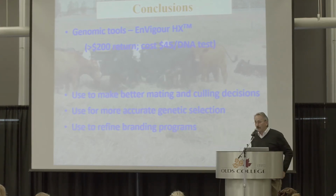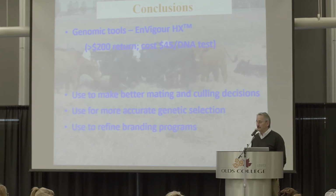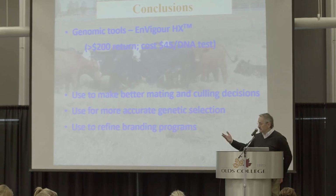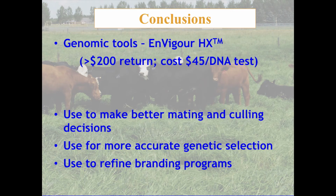So you'll know a third of your cow herd right away in terms of genomic breed composition, and you can tell which direction you're going in. And guess what? After a few years, you might have all of your cows with genomic breed composition, and be picking replacement heifers that have a lot of hybrid vigor in them, as well as other traits. Never lose sight of the other traits. And so we can use this for better mate matching and culling decisions, and more accurate genetic selection.